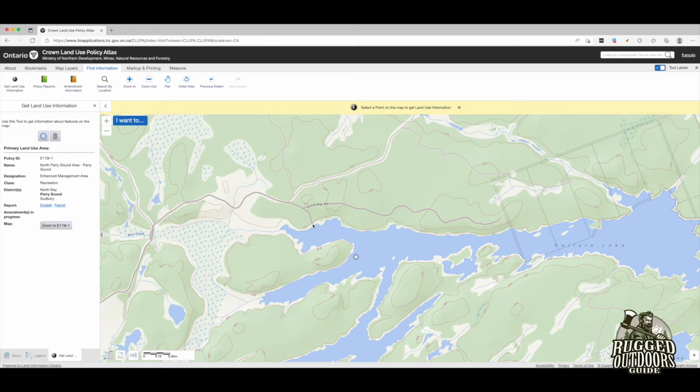Now, even using a map like this or another map, you don't know exactly what's going on here. So unfortunately, yes, there's a lot of research you have to do. But I happen to know that this is a dock and it's a public boat launch.